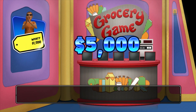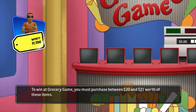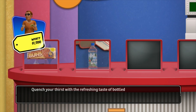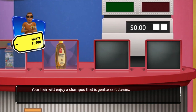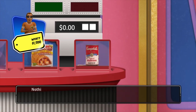Grocery game. To win a grocery game, you must purchase between $20 and $21 worth of these items. For a little pick-me-up, enjoy a great-tasting snack. Quench your thirst with the refreshing taste of bottled water. Your hair will enjoy a shampoo that is gentle as it cleans. Hot Pockets have cheese baked into the crust for a crispy, cheesy taste. Nothing complements a meal better than a delicious bowl of hearty soup.